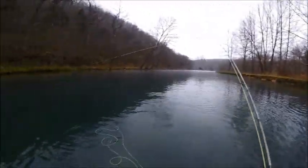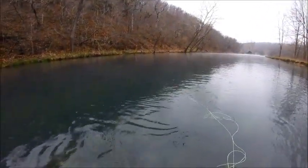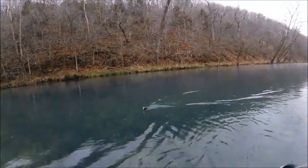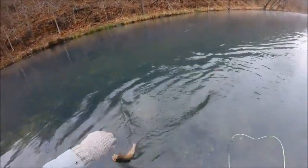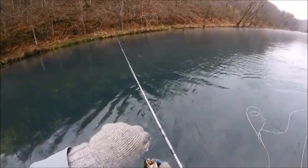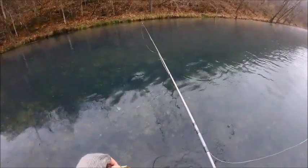All right, so there we go, folks. A couple minutes after the lead in here, and this is my first fish of 2021, and be it a small, very small rainbow, it's a fish. So we'll get him off here and talk to you a little bit about what we're doing. Let him go back and grow.